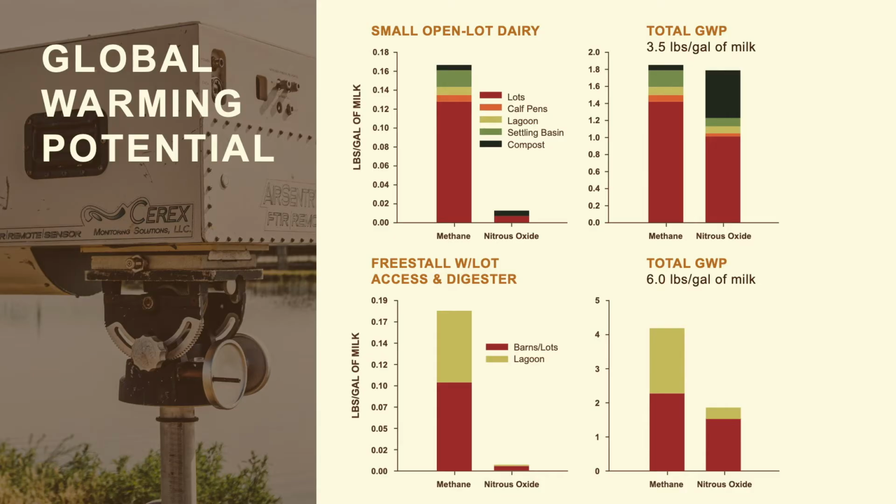We have two slides that show some of the results from the emissions work, and this is focused on just the greenhouse gas emissions. If someone's interested in the ammonia emissions, we can provide information on that as well. I just gave 4 examples of 4 different dairies that we've worked on.